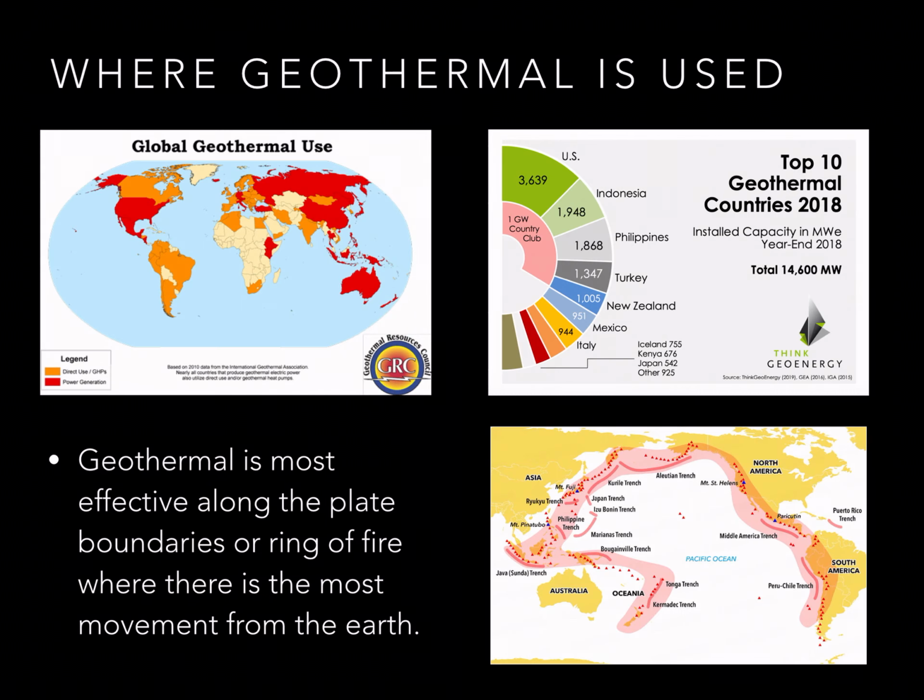So where is geothermal used? The graph in the top right shows which countries use it for power generation and which countries only use it for ground source heating, cooling, and direct use. Countries like the United States, Australia, New Zealand, Iceland, Russia, China, they all use power generation. The top 10 geothermal countries, the US is number 1, Indonesia 2, New Zealand's up there for how small they are.